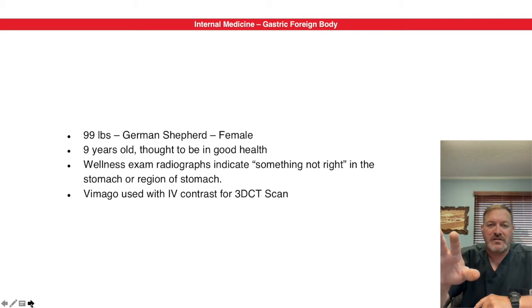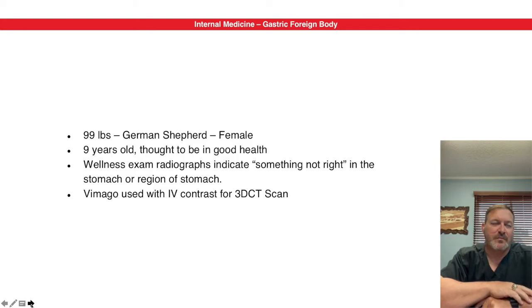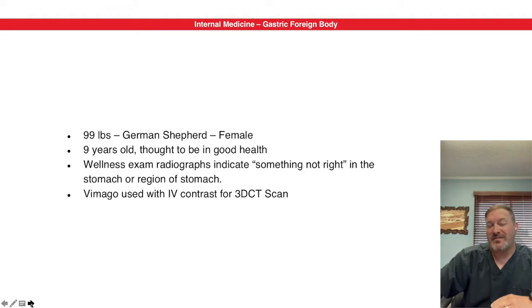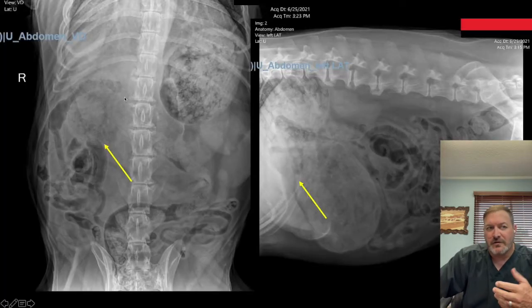Now, we all know that some of these dogs, specifically larger dogs, can be very stoic, even though they're in pain. So the physical exam pretty much renders a normal result, but part of the wellness program at this specific practice uses radiographs. And so they took radiographs of the chest and the abdomen. It's part of their wellness exam protocol. And they saw something that just wasn't right in the stomach area. And I have the rads, I'll show them to you. And basically something wasn't right. Something looked circular, didn't belong there. So they went to their Vimago.